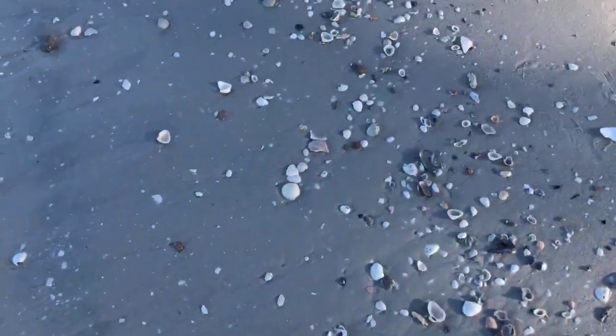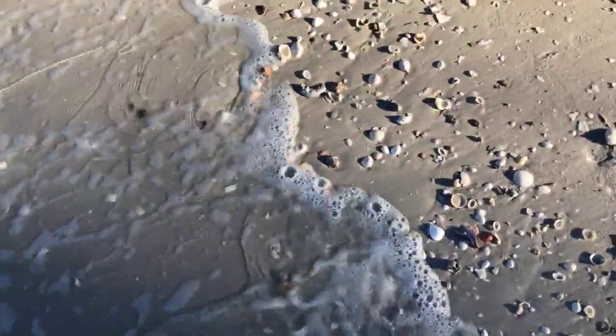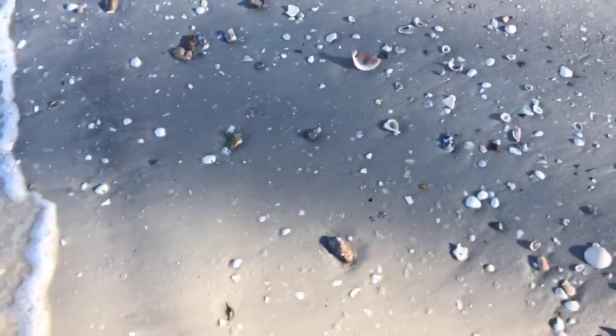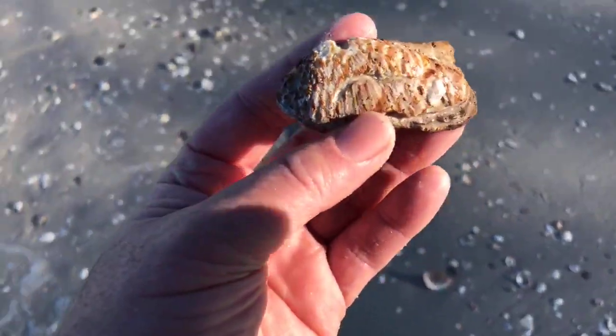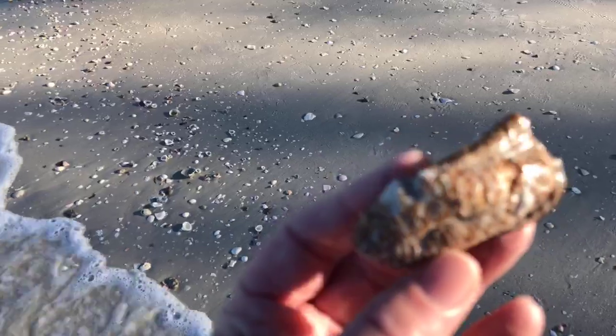Going to go a little further up the beach and I'm going to turn around quick. We're going to go see our friend Roy. Our visit to the beach isn't complete until we chat with Roy. There's a turkey wing. It's not the greatest turkey wing, but a turkey wing shell. You find a lot of these along the shore.